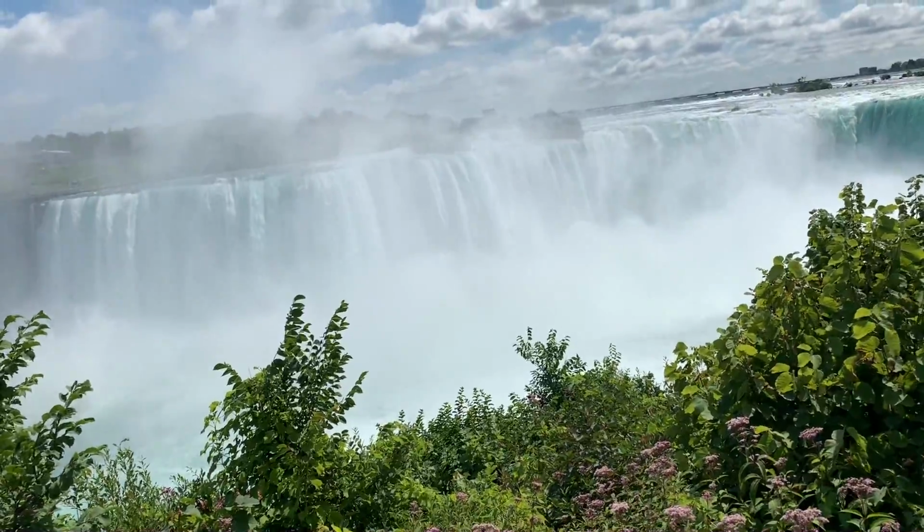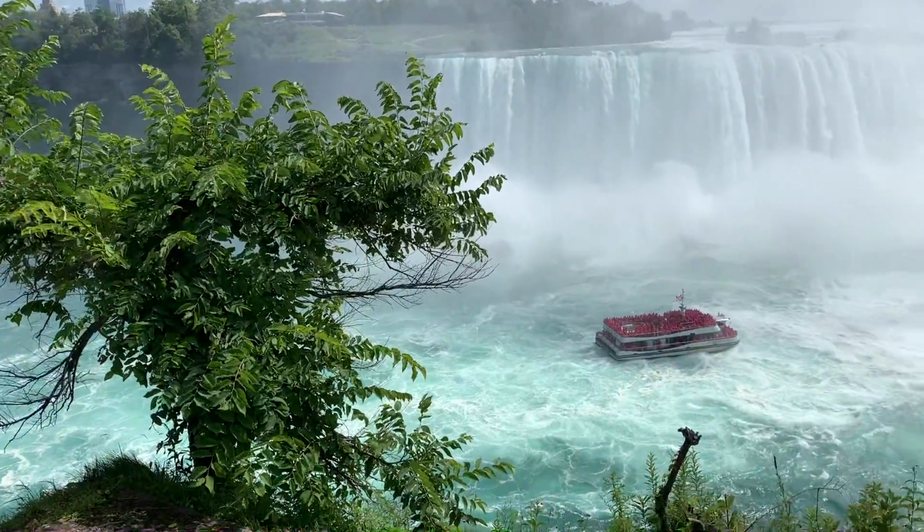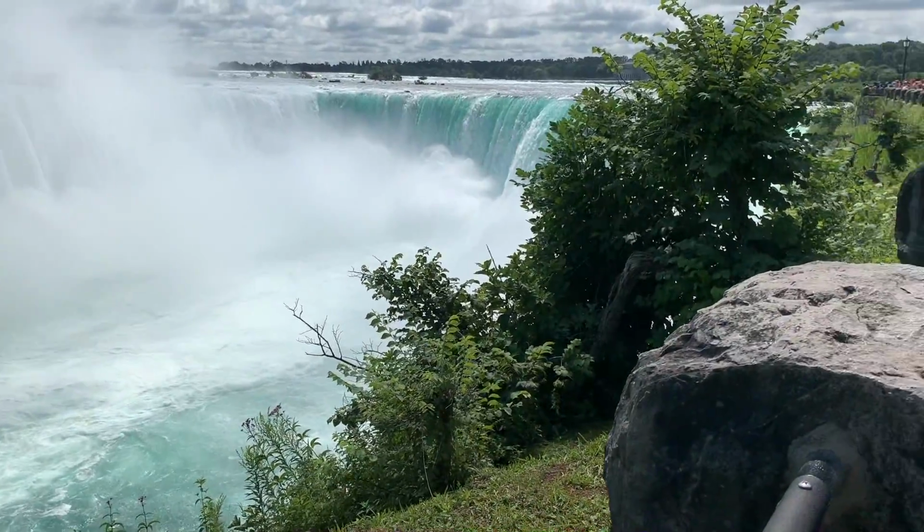The way the space is set up is there's a long walkway with one end at the viewing area and the other about a mile or two up near the bridge that connects the US and Canada. Between those two ends, there are a bunch of different attractions, including the casino, Clifton Hill, and the boat tours, which was our next destination.